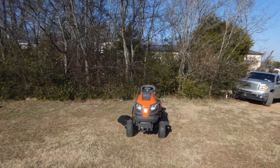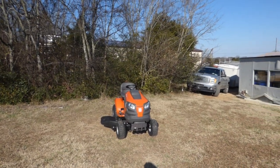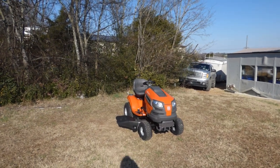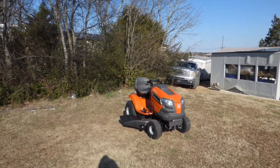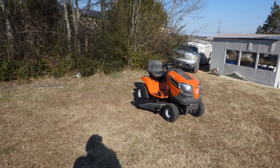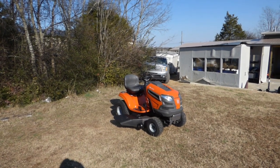We're here at SLE Equipment located in Nashville, Tennessee. Today we're going to look at the Husqvarna YTH22V46 garden tractor with a 22 horsepower Briggs engine. You can find this tractor as well as others on our website at sleequipment.com.